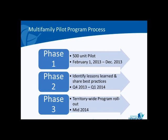The multifamily pilot program itself is going to be 3 phases. The program was kicked off in February, and phase 1 is 500 units.